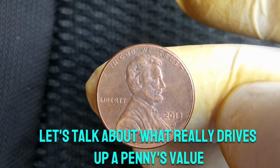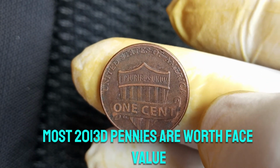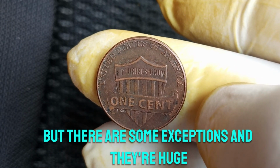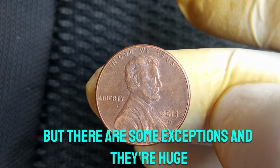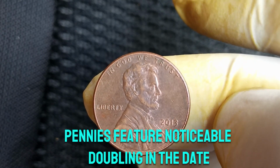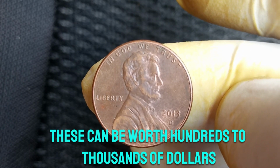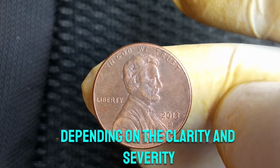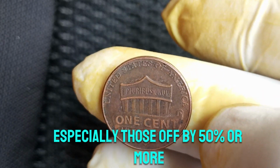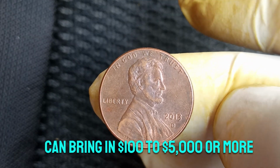Now let's talk about what really drives up a penny's value: rare mint errors and unique characteristics. Most 2013 D pennies are worth face value. But there are some exceptions, and they're huge. Some 2013 D pennies feature noticeable doubling in the date, motto, or Lincoln's eye. These can be worth hundreds to thousands of dollars, depending on the clarity and severity. Coins that were struck improperly, especially those off-center by 50% or more while still showing the date, can bring in $100 to $5,000 or more.